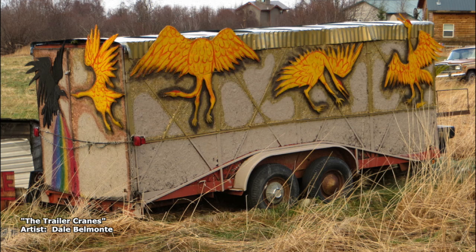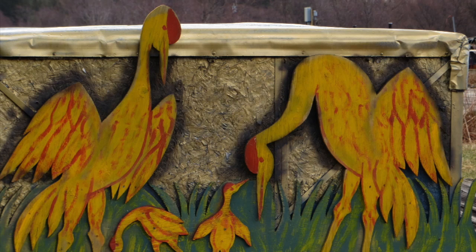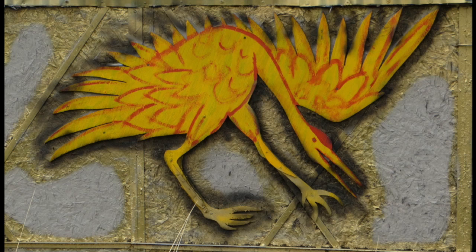Out East End Road, just before Wasabi's, you will find the colorful Golden Trailer Cranes by artist Dale Belmonte.